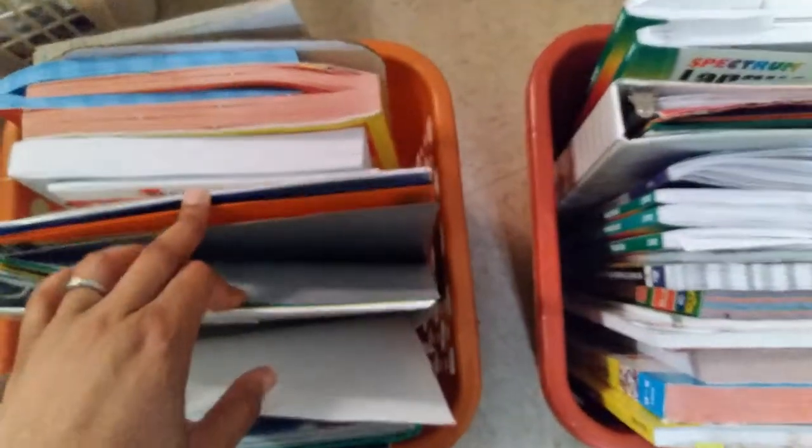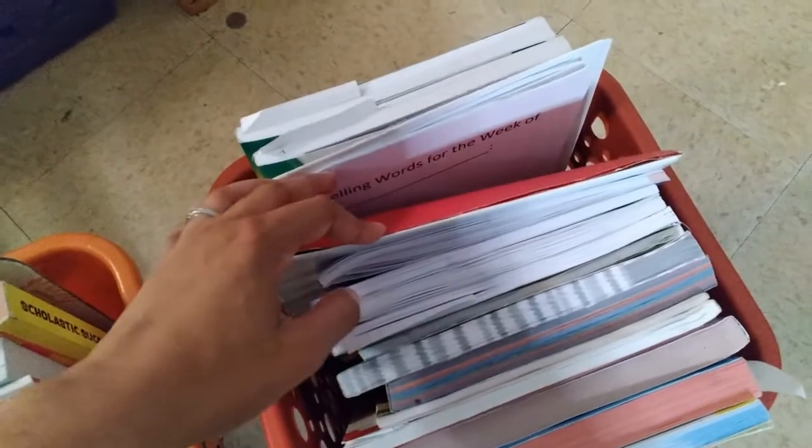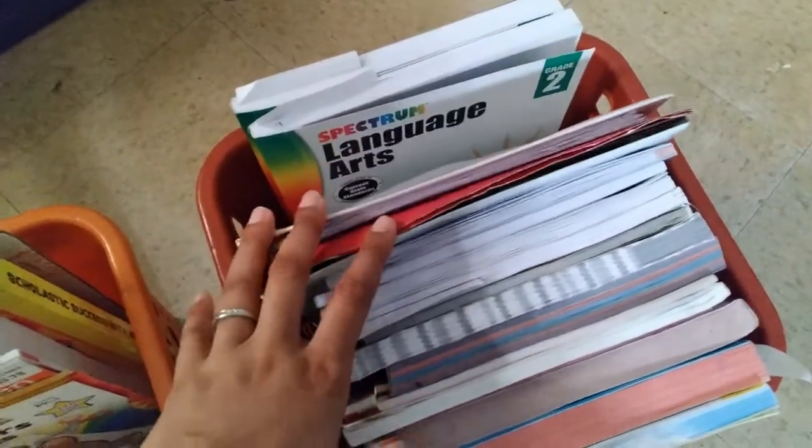And then Riley has one as well. It goes for 5 days, and they each have a different color folder for each day. There's lined paper in the beginning of hers as well, and she also has a folder for any completed work. That's just spelling words. These are her workbooks. I just keep them all in here. Some of the ones she did from first grade are in here too.